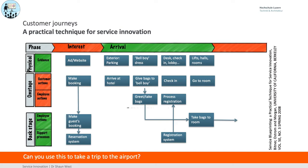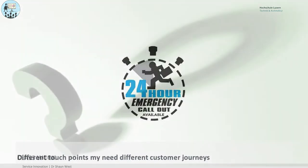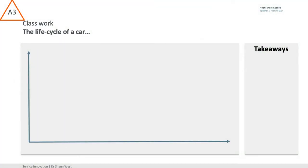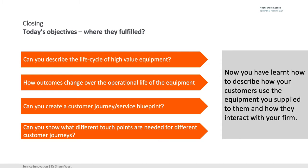This is a very practical technique for service innovation. Map it out in detail. I want to see what's connected with what, where it meets, where it doesn't meet. Touch points are different. Think of service situations which are important. A 24-hour emergency call out is much different to something which is a planned inspection, so the touch points should be different. I want you to draw in class the life cycle of a car and the touch points for a breakdown situation and for a planned service.